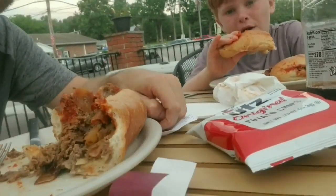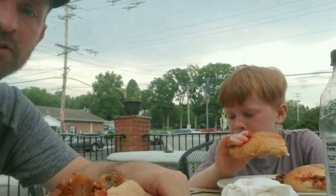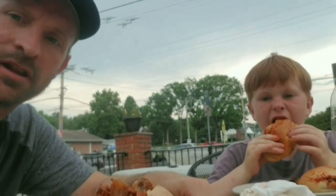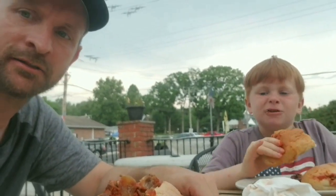So this is our last meal. We're going to set the clock at 6 o'clock Friday night, and ready to start this challenge? Yeah. We're going to finish up this meal and get the tent set up.